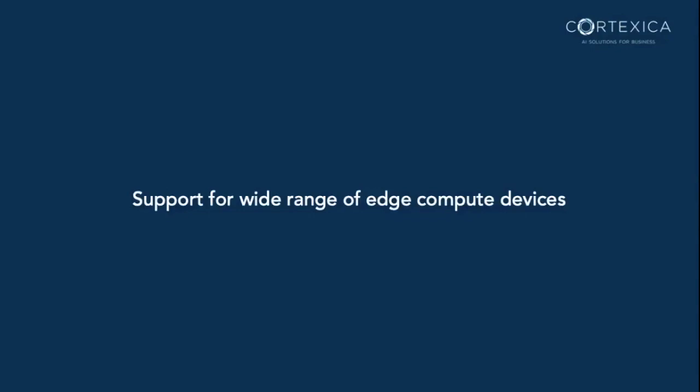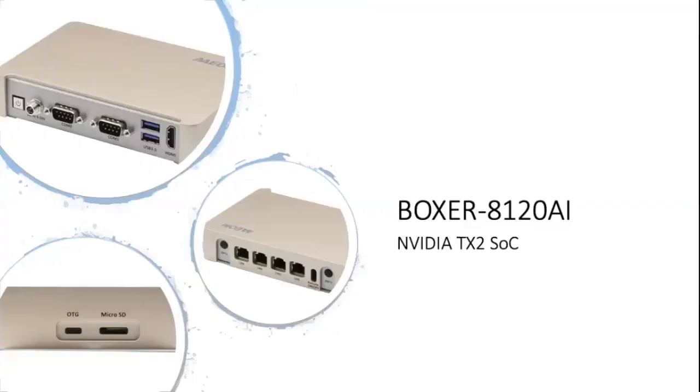Right. So yes, today we're talking about edge devices. We can run it on these AAEON boards. We can run it on the cloud. We can run it on any sort of device you might like. But this particular device is the latest demo that we created for the AAEON hardware, which is called Boxer 8120 AI. And the interesting stuff about this kit is that it's got the NVIDIA TX2 system on chip.